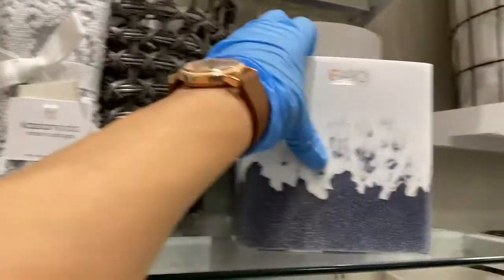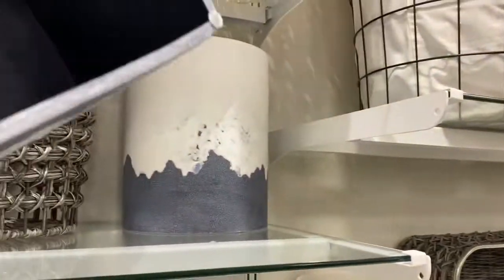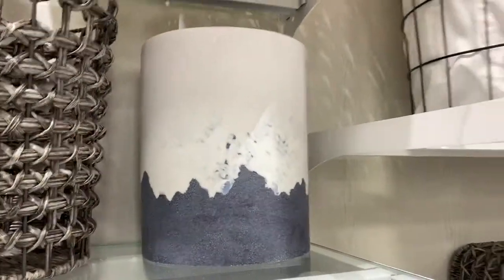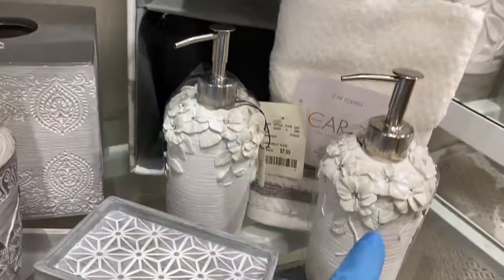Then you have the matching, what is this? Tissue? Yeah, that's a tissue holder, guys. See that? How much is that? Let's see. That's not on sale. That's $16.99, and there's the waste paper basket. I'm loving these. Guys, I'm loving these. $9.99. That is gorgeous.